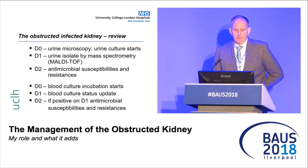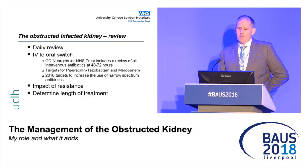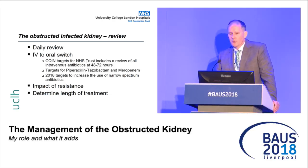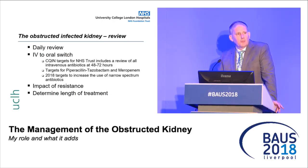And obviously, if the blood culture is positive on day 1, hopefully on day 2 we should have some susceptibilities, including resistances, to inform decision-making. The important thing is that what you do with all your patients is a sort of daily review. But the important thing to be aware of, and there's a lot on this, is the whole issue about IV to oral switches.